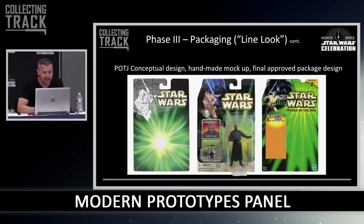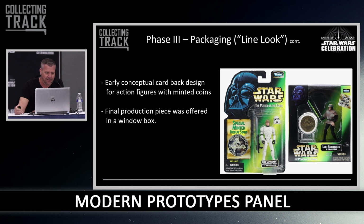Ultimately, what we see is the Power of the Jedi to the far right. That's the final production packaging design. So you can see how the images change from beginning to end, from concept to production. I think it's a pretty interesting way when it goes through this process.